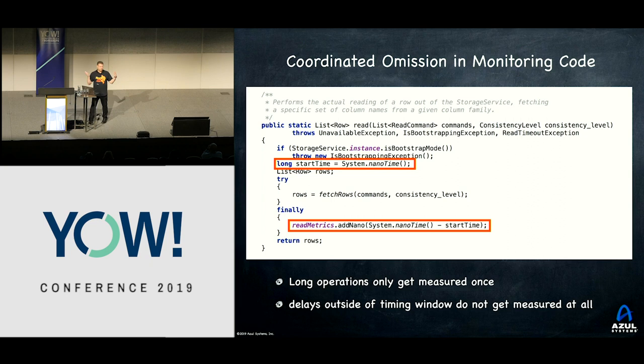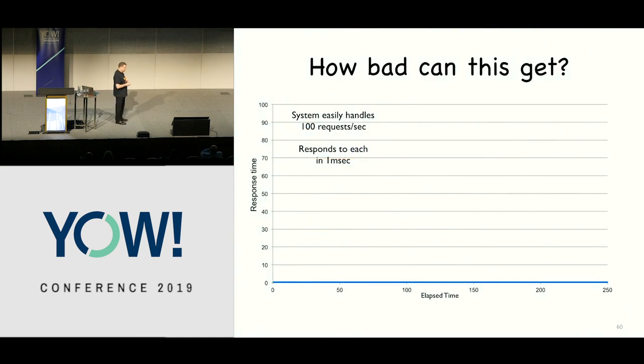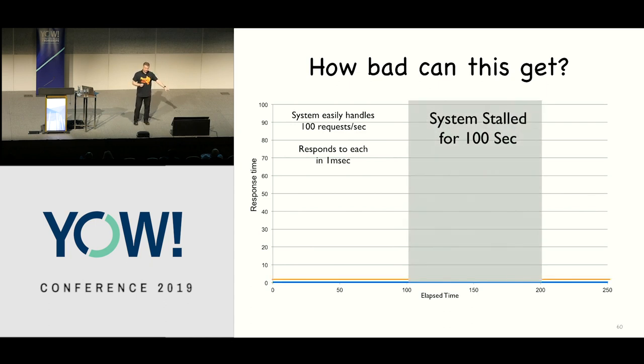Now, what can this do to you? How bad can it get? Let's run a quick hypothetical. Imagine a perfect system, truly perfect. 100 things a second being requested, each one perfectly answered in 1 millisecond. And then we take this perfect system and intentionally freeze it for 100 seconds. Control-Z on the keyboard, count 100 seconds and see what happens.